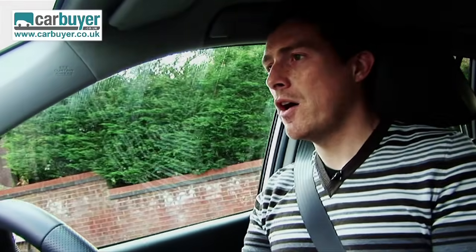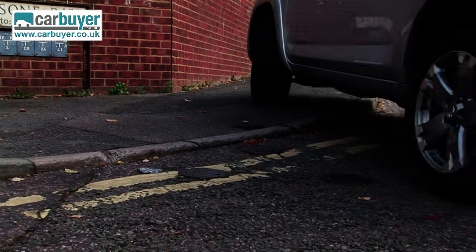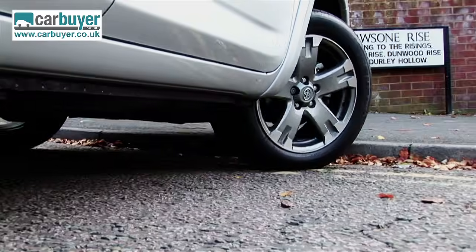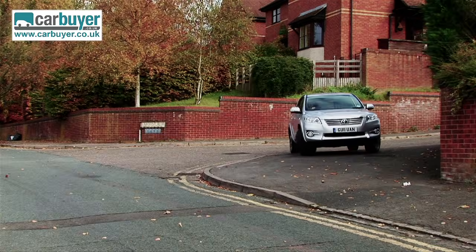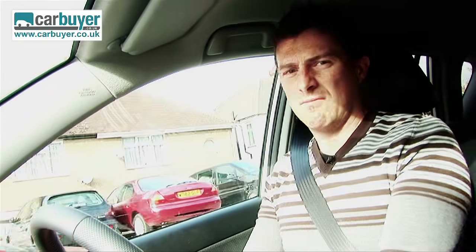The auto box also helps in town because it takes a strain out of chugging along in stop-start traffic, while the high seating position gives you a good view over other vehicles. And then there's the jacked-up suspension, because if you need to make a U-turn in a tight space, it doesn't matter if you go over the curb. You won't damage your car. Actually, you probably shouldn't do that.